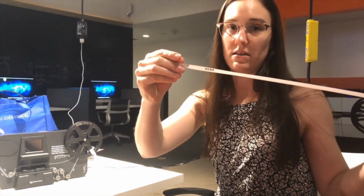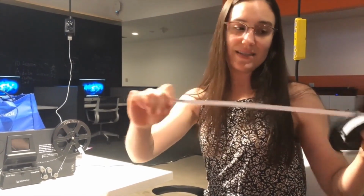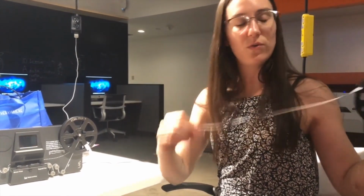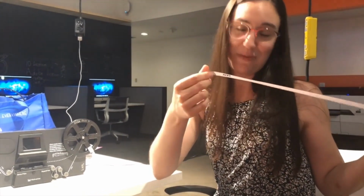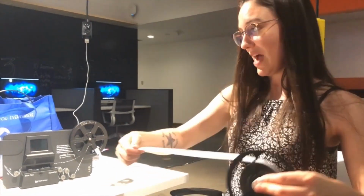And I always like to write, the head is the beginning of the film, and that's how you want to load it, with heads out. So you want to write that on your film so you know when you look at it. And tails is the end of the film. You can also put whatever word will make you realize that this is the beginning of the film. And this is how you want to thread it.